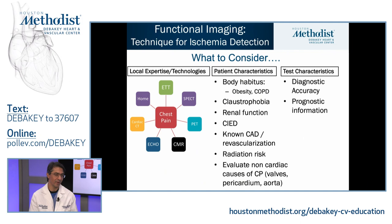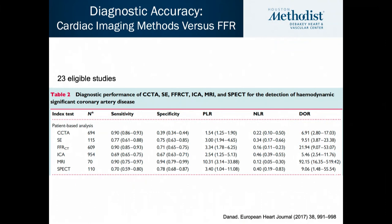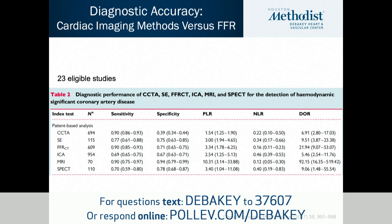And I've just shown you a couple of slides on this. This is a large meta-analysis. There are many different papers out there; this is just one that I chose. But what I want y'all to take away is, in general, the most sensitive test for detection of coronary artery disease, probably the most, is cardiac CTA. This is very closely followed by both cardiac MRI and cardiac PET. Both of these techniques have been shown to be very high in sensitivity. And when it comes to specificity, techniques that generally have a higher diagnostic specificity are tests that assess wall motion.